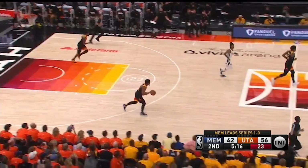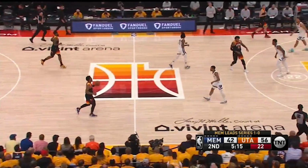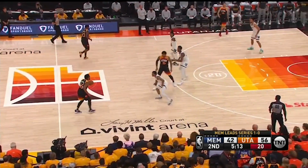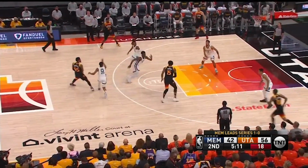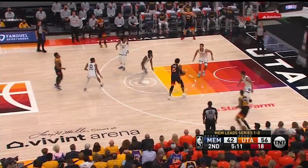With Mitchell running point, he commands enough gravity where Jaren Jackson Jr. gets his feet above the 3-point line on this hedge. The slick bounce pass early gets Favors going downhill. This rotation by Memphis is a little out of the ordinary.